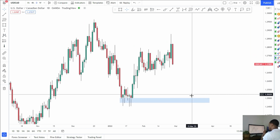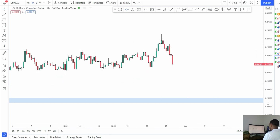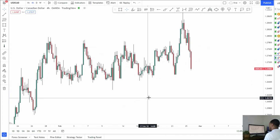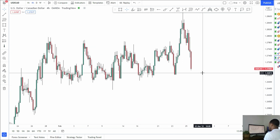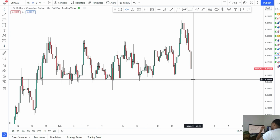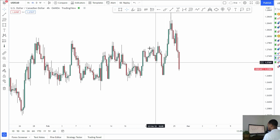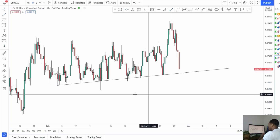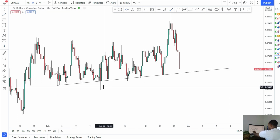So still bullish. I'll show you in the 4H time frame the reason why. You can see the market is still putting these higher lows in the market and higher highs as well, which is why I'm still bullish on the market. We're still having that bullish structure. You can see that a little bit clearly with this trend line. The market's still obeying that.